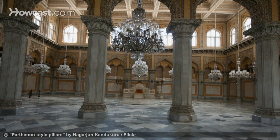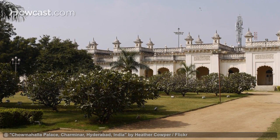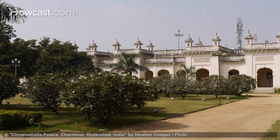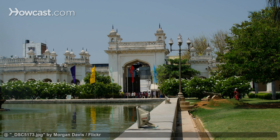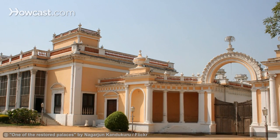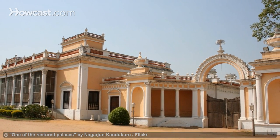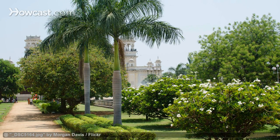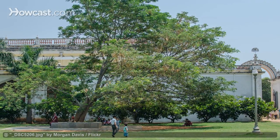Chowmahalla's construction started in 1750, and the elaborate palace wasn't completed until over 100 years later. Chowmahalla actually means four palaces, and the palace is actually a palace complex made up of multiple structures in two courtyards. The southern courtyard is the older one, and it contains the four great palaces.